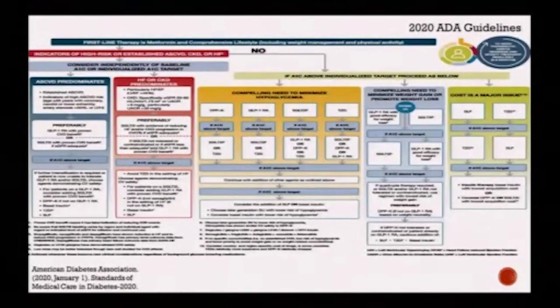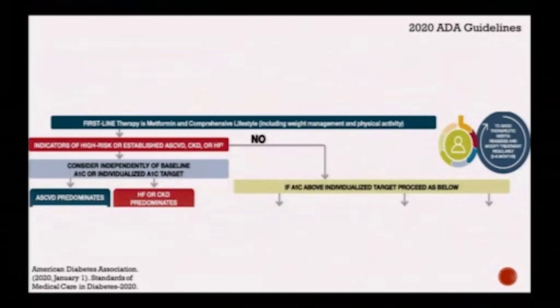So this is the 2020 American Diabetes Association guidelines. There's a lot here, but what's important to note is that first-line therapy is still metformin and comprehensive lifestyle management. After that, though, it moves into indicators of high risk or established ASCVD, CKD, or heart failure. If your patient doesn't have this, then you can start looking at your A1C goal, which can be dictated by, is your patient having issues with weight loss? Is your patient having issues affording their medications? Are they a high hypoglycemia risk? And then they give suggestions as to which agents are best to help mitigate those.